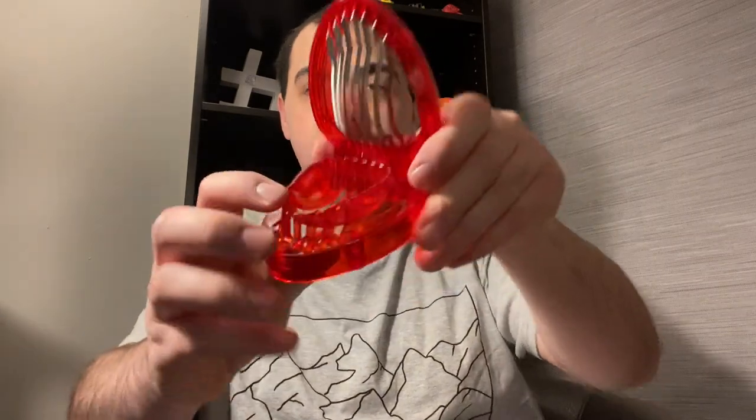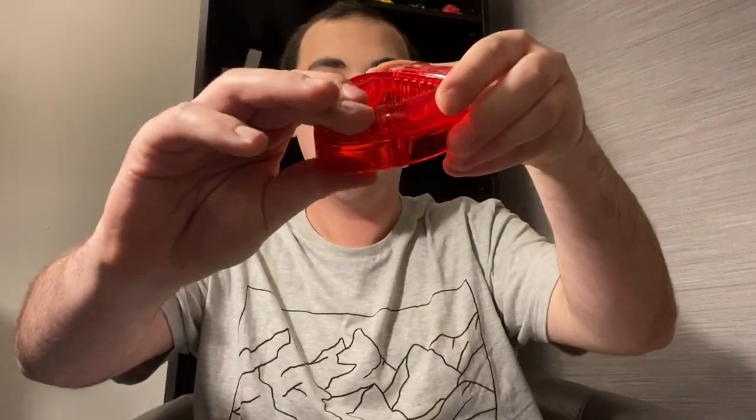Okay, so the next thing we got here, this is fun. This is a strawberry cutting tool. So basically what you do is you put the strawberry in here like so, clamp down, and it cuts the strawberry into perfect little pieces. That is neat. That is so cool. Guys, I never even knew things like this existed, really, until shopping at Temu. They have such cool items.